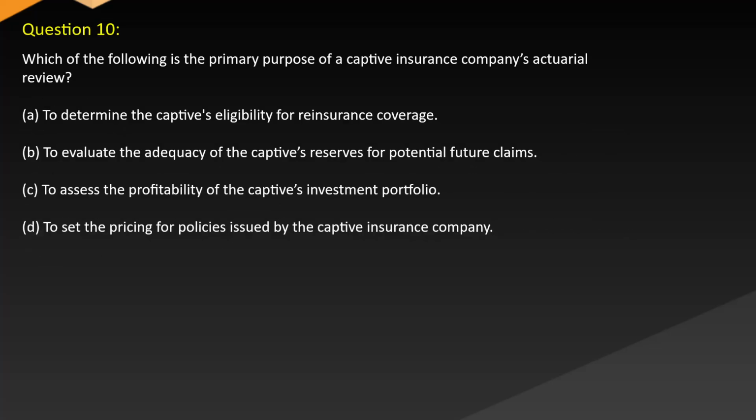Question 10. Which of the following is the primary purpose of a captive insurance company's actuarial review? A. To determine the captive's eligibility for reinsurance coverage. B. To evaluate the adequacy of the captive's reserves for potential future claims. C. To assess the profitability of the captive's investment portfolio. D. To set the pricing for policies issued by the captive insurance company.